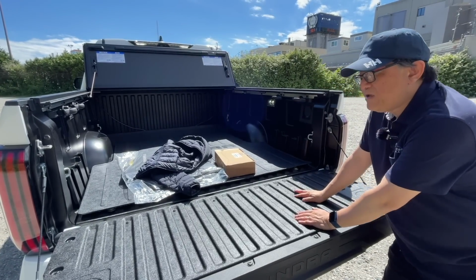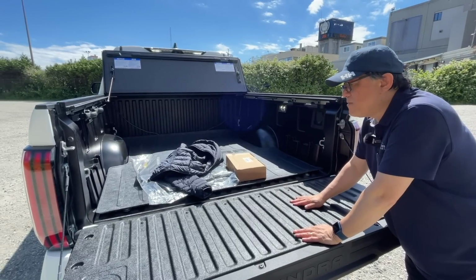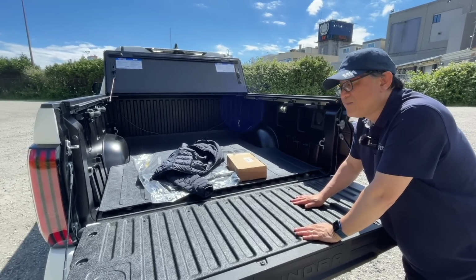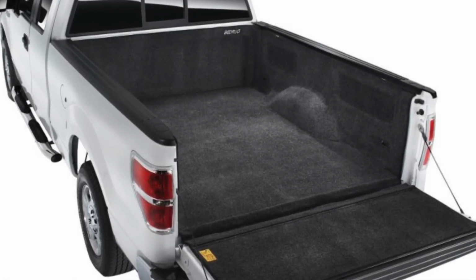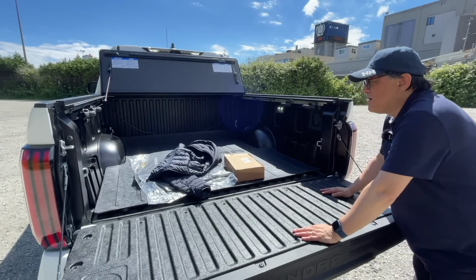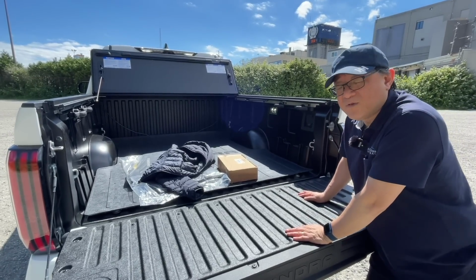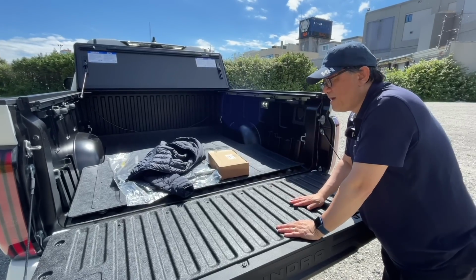In Canada, we cannot get the spray-on bed liner, but I might get the BedRug, if you know what that is, when it becomes available. It's not available yet for Tundra, but it's basically like a rug finish. It covers both the bottom and the side. So either I will wait for that to come out, or maybe I'll just design my own, because that's not difficult to do, and maybe attach it by Velcro onto the bed.